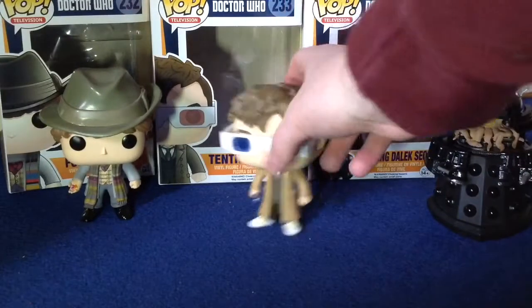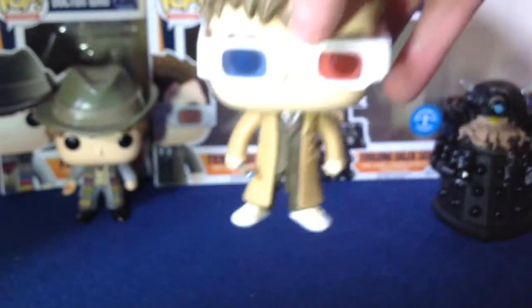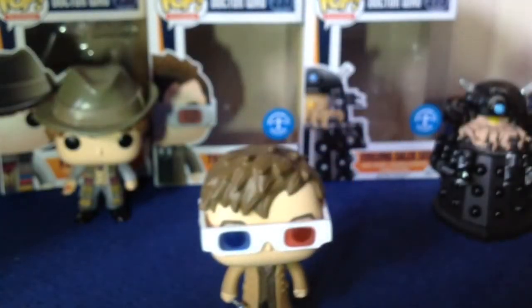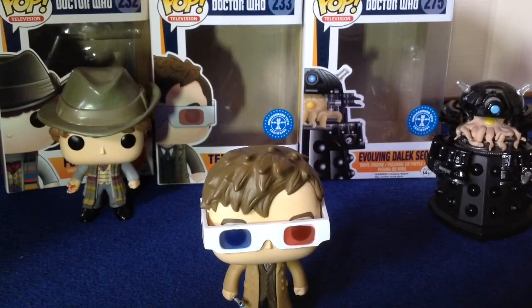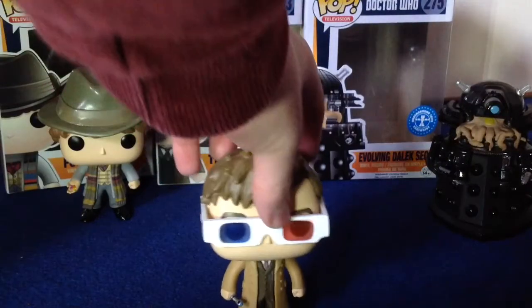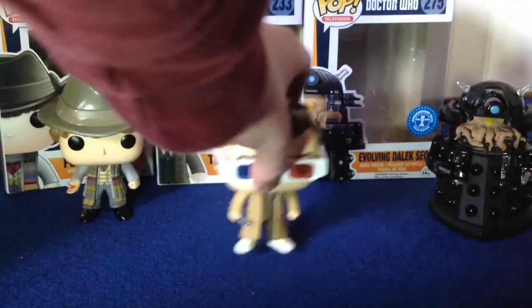Now we have the 10th Doctor with 3D glasses. They've done the same thing there with the Ant-Man figure. They put the pieces of plastic between his eyes there. This is another really cool figure. It's basically the same as the standard one, but with glasses on him, which is alright. And I got it from the festival, but I kept it by for Christmas.